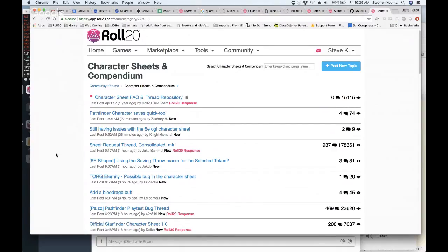Cool. Any other questions about creating character sheets? Not really about creating character sheets, but there's a question about index cards. Like, are there any plans for something along the lines of editable index cards being put into the app? Please vote for it on the forums, please. Yeah. Please. There's a suggestion for it.